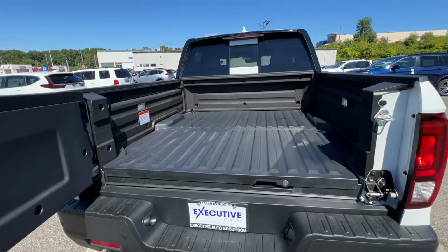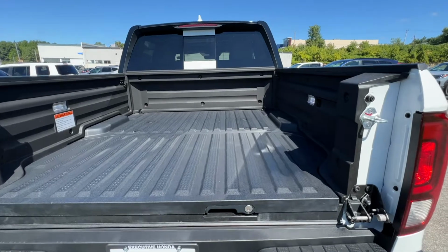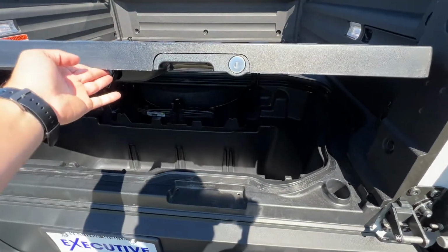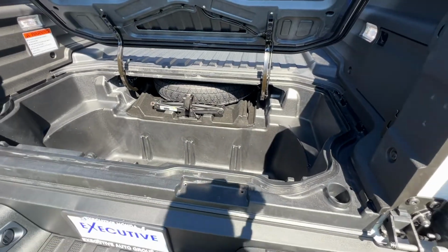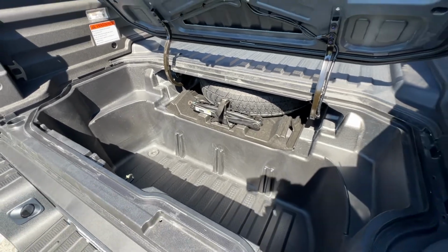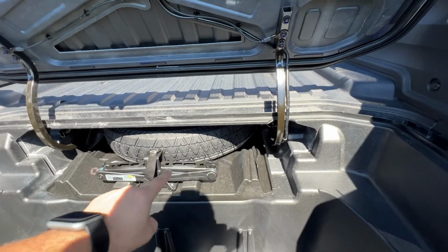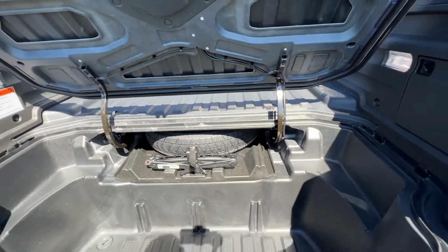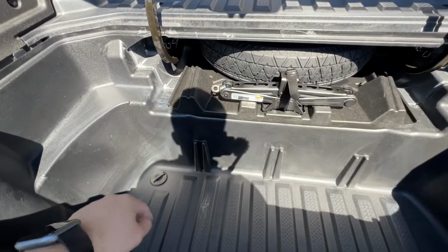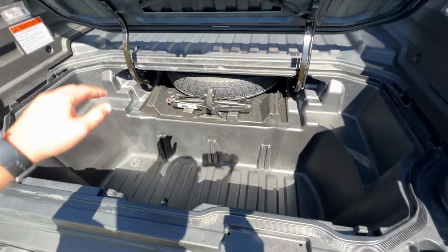If you guys are curious about the bed size, it is 63.6 inches, which is 5'3", and there is a storage place actually underneath. So nice and spacious, a ton of room, nice and deep. And by the way, this spare tire slides out. It is sitting on a tray. Here is the jack, and yeah, seriously, a ton of storage place in the bottom. You could definitely put some ice. There is a drain in the bottom, and very impressed with the amount of space in this Ridgeline.